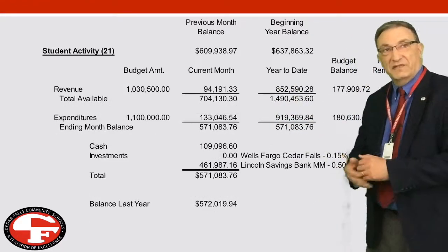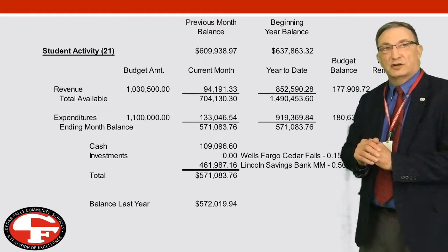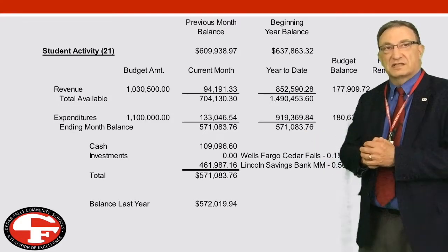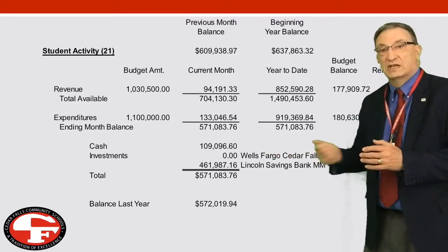Here is the activity fund report for the month of March. You can see that the activity fund had revenues of about $94,000 with expenditures of $133,000. Fairly typical month of March in comparison to other years with the activity fund. And you can see our ending fund balance is $571,000, very similar to where it was 1 year ago.